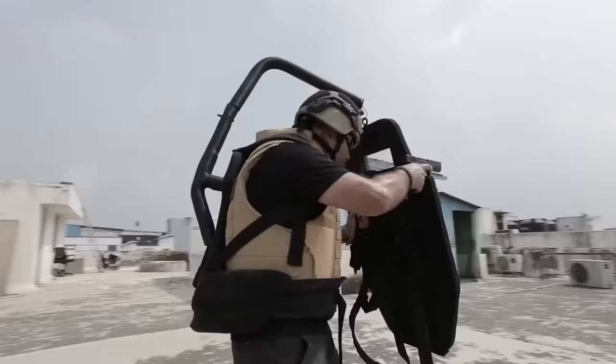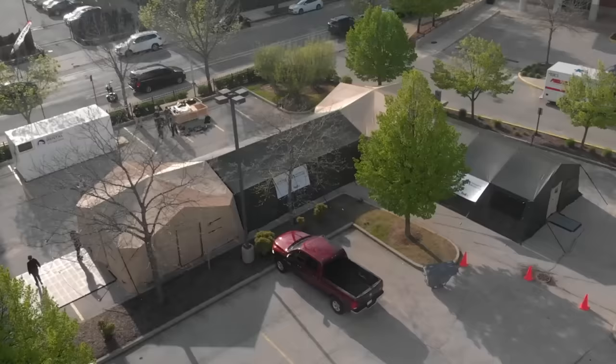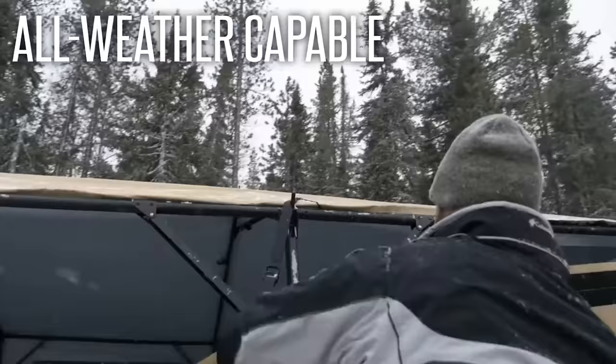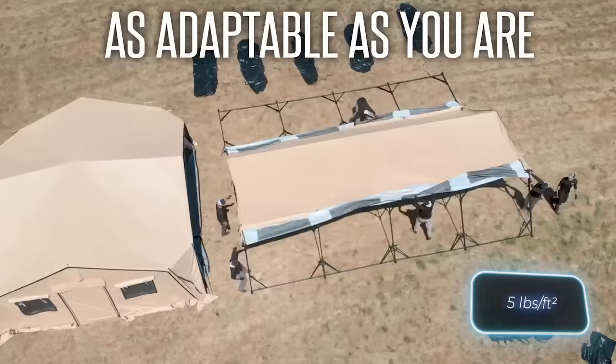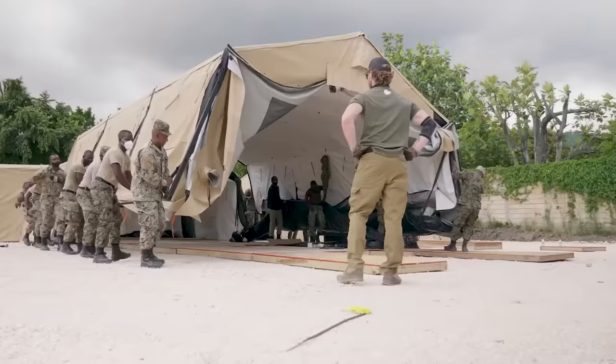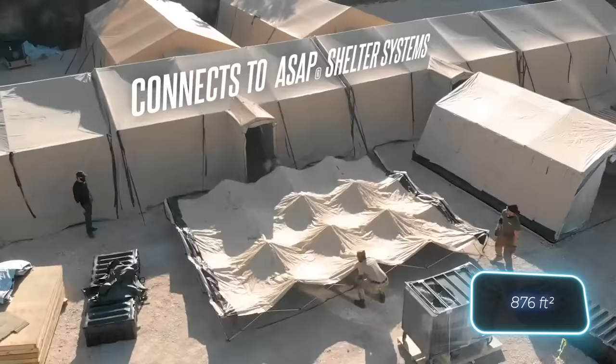You can customize the X Series modular shelters to fit your needs. Whether it's a field hospital, a command center, or a search and rescue camp, they're built tough, handling snow loads of 23 kilograms per square meter and winds over 24 meters per second. In the top-tier X40 version, each shelter provides 81.4 square meters of space.